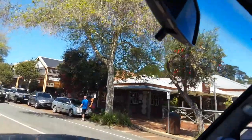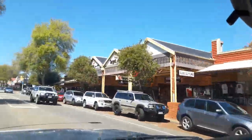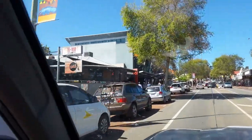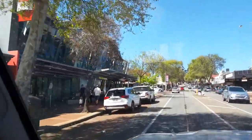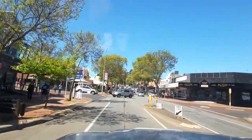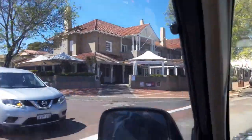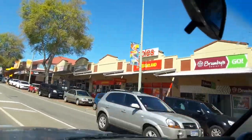There's the pub, there's the tavern, pretty famous. Situ ada small Target shop. Kat sini semua restaurants. There's a few banks. If you need to withdraw some cash, which is not worth it obviously. Situ another tavern. That's Brumbies.